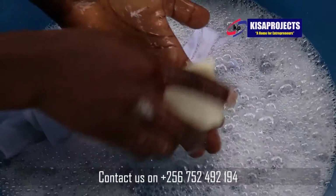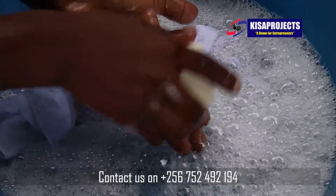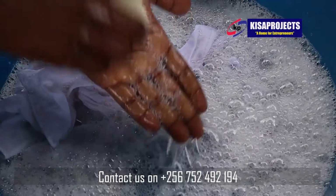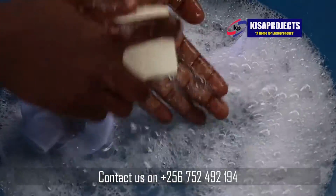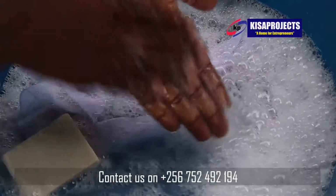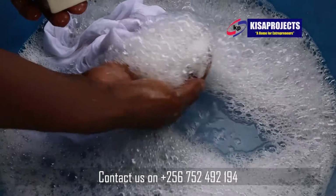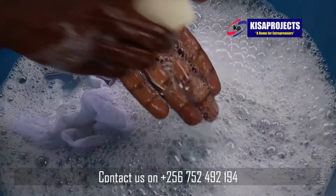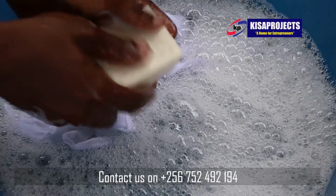See how the product is forming. When I smear it on my hand, it doesn't bring any color on my hand, which means it is a complete salt. No chemical playing part in the product. It's just a complete salt, free of any chemical. See the bubbles in the foam, both bubbly and creamy lather. The soap is creamy lathering.